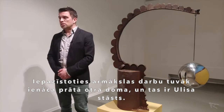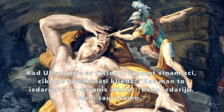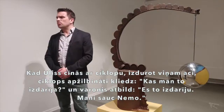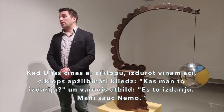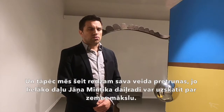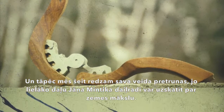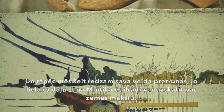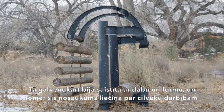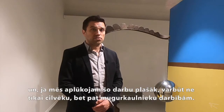the story of Ulysses. When Ulysses battles the Cyclops, gouging out its eye, the Cyclops, blinded, yells out, "Who did this to me?" And the hero replies, "I did. My name is Nemo." And so we see here a kind of contradiction, because most of Jānis Mintiks's work can be considered land art. It was concerned mostly with nature and form. And yet this title suggests human affairs.